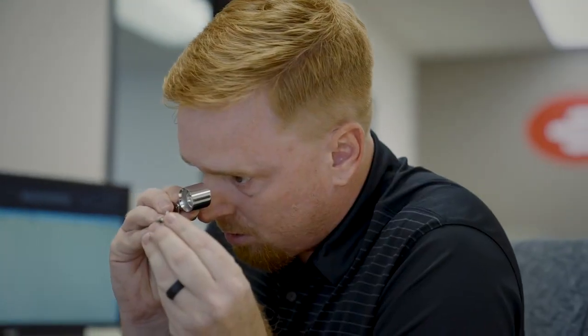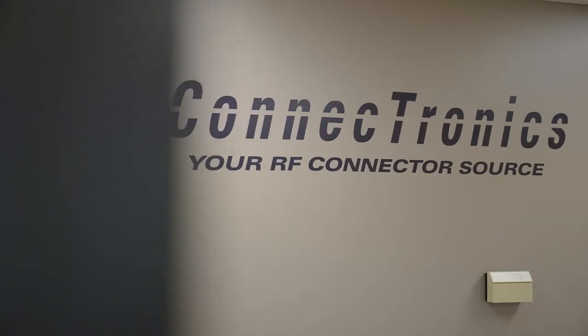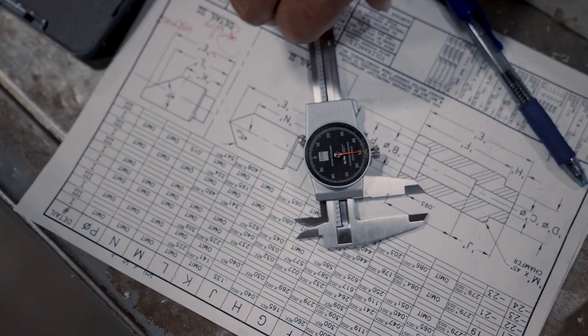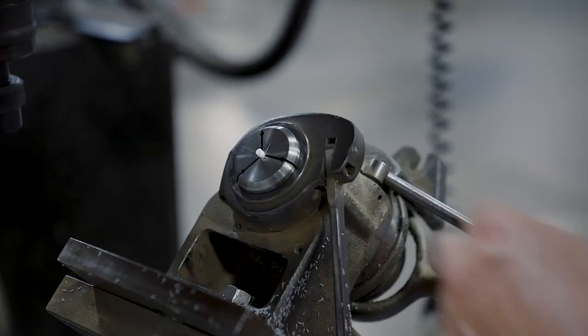One of the things that makes us different than others in the industry is we focus on custom, obsolete, and hard-to-find connectors. Oftentimes, engineers design a new application and they're looking for something that's almost like a standard connector or almost like a standard adapter, but it needs to be modified just ever so slightly. We have become very comfortable with that. We do not have a set of constraints around making a very specific product assortment.